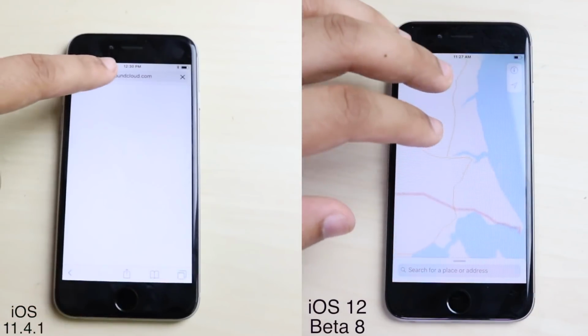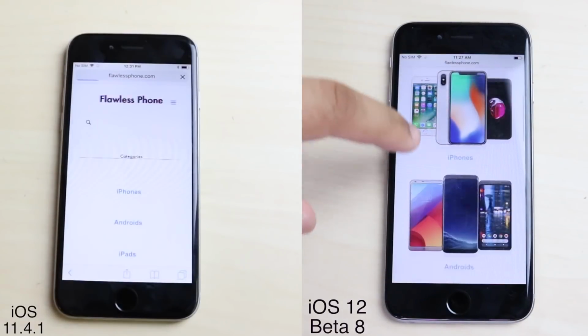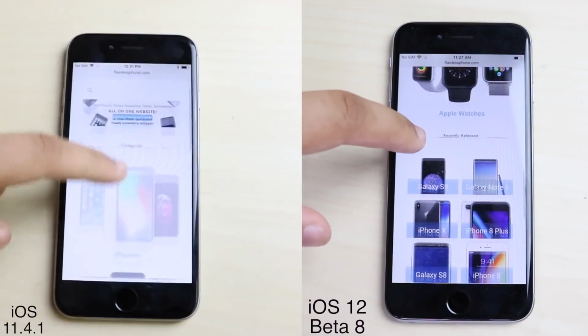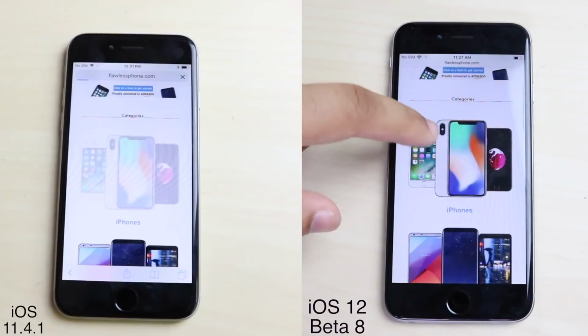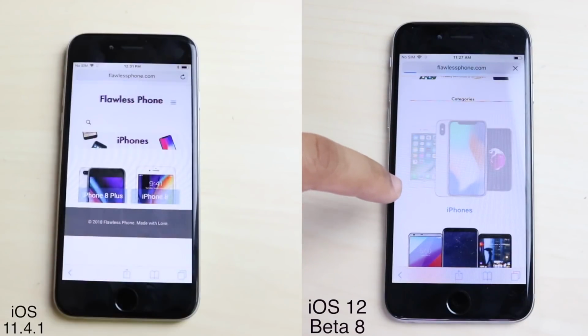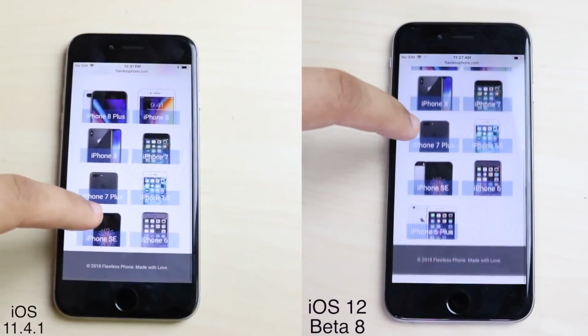Now I do boot up flawlessphone.com, and as you can see, iOS 12 beta 8 does boot up faster into the website than on iOS 11.4.1. Keep in mind, I didn't change the websites at all. The websites have the exact same things in them. So it's interesting that the same website on the same phone can boot up faster on different OS versions. That's super cool.